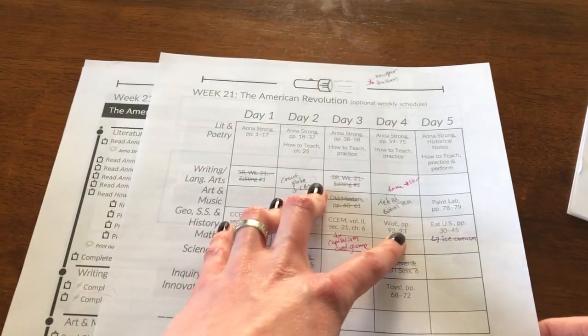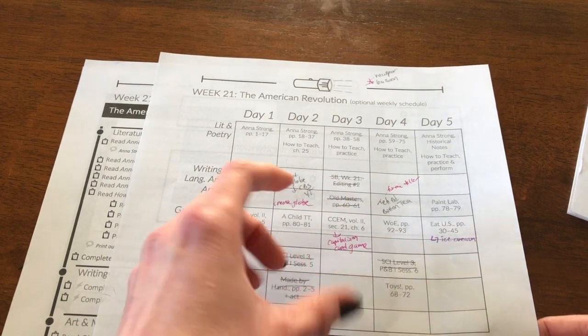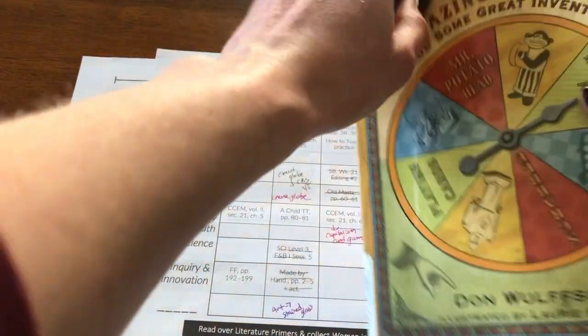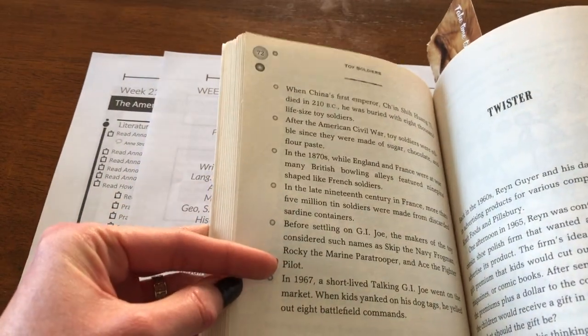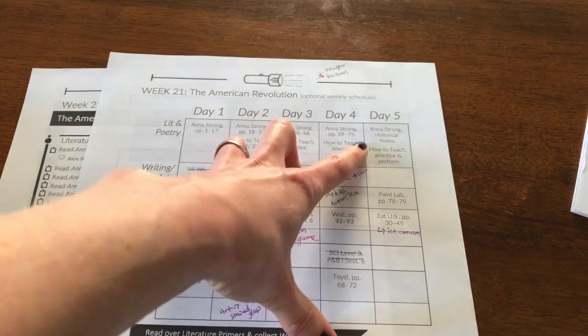When on Earth, again, just a page book when we talk about what was happening during that period of time. Toys, which will bring in this book, which is only a couple pages, 68 to 72. So we're going to be learning about the history of toy soldiers and how they came into being. And I really do like this part on the end where it kind of tells you little facts about them too. And that will be toys, and that's Thursday.